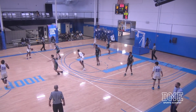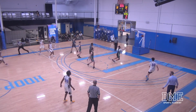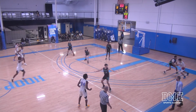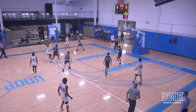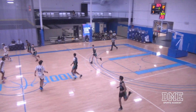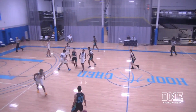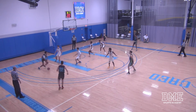Spacing. 7 seconds on the shot clock. Dante's just in shooting range. He decides to take it, doesn't make it, but Dylan with another offensive rebound finds Jaden. Jaden decides to take one, and they're struggling from deep early in this second half. Yes, didn't go through for both Jaden and Dante.